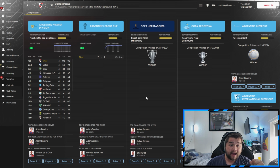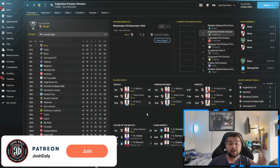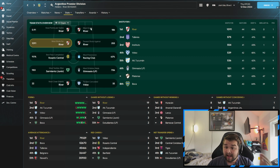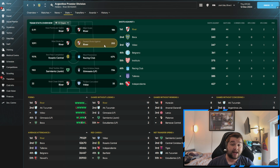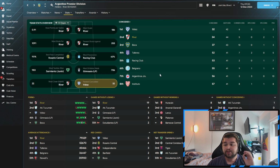6 trophies in one season, an immaculate season, and one I will forever remember, with our players coming in and absolutely dominating. I know River Plate are a good team, I do have that little knowledge going on. They're a very good team, and the stats back it up. 186 goals in the league, over 1,000 shots, the fewest shots against at 253, the most clean sheets, and also second place when it comes to the fewest conceded.